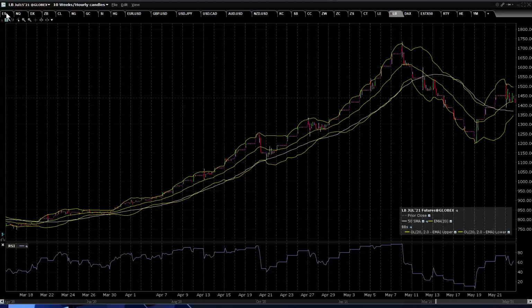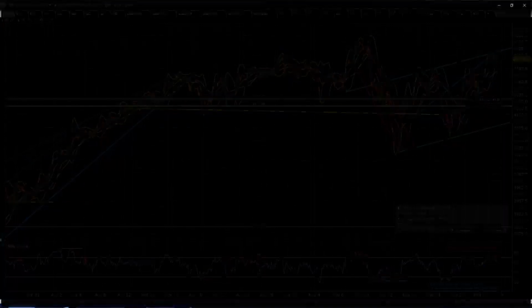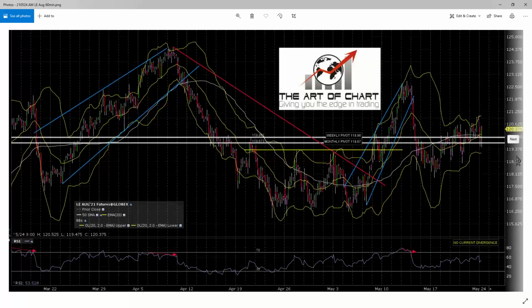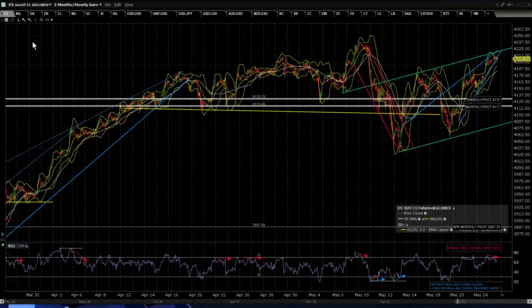Live cattle, and I'll switch to safe charts for this one. Live cattle still kicking around the weekly pivot, monthly pivot area, leaning towards the upside, but no obvious pattern to take it higher. And lean hogs over the weekly pivot. Doesn't really look like a double top. No current negative divergence. Okay, let's see what questions we got today.